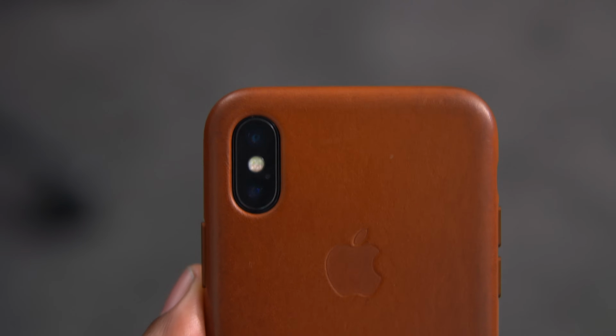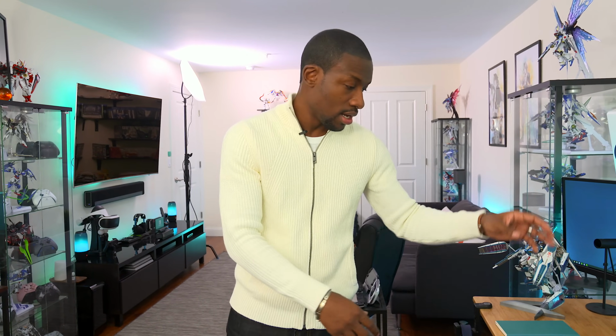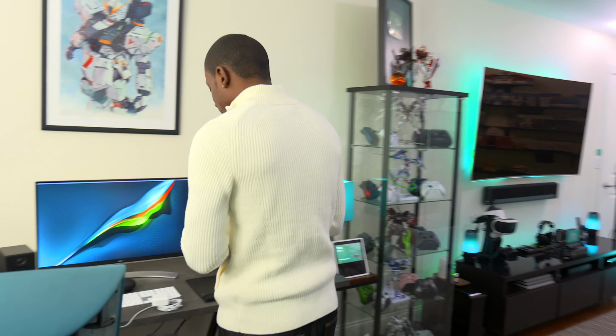And we all know this thing has a beast of a camera. Overall, I think this is a really solid phone. This is the iPhone to get right now. But those are the two phones that I've been enjoying quite a bit this month. And the fact that the Razr phone is $699, that makes it really good. But let's take a look at the next product.